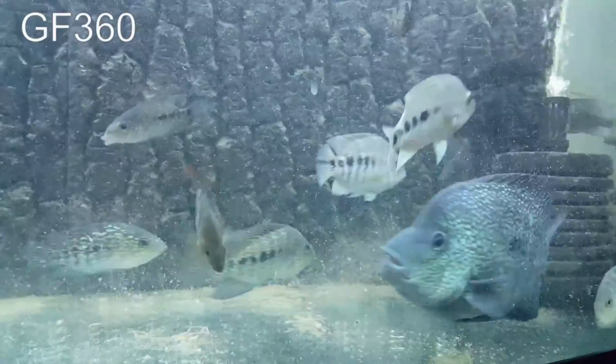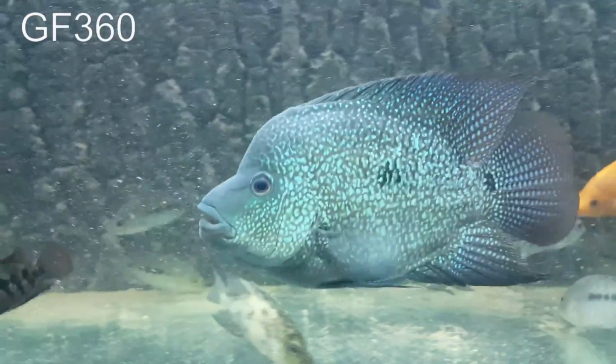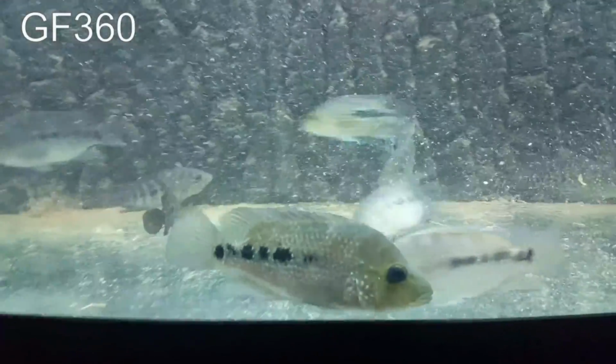Who's in there as well? Who can't go over the big boys because he's got massive teeth and he's got massive attitude. He is a problem fish, but he is banging. But anyway, let's go through the ones I've got in there. Look at that one there. I ain't really named these ones yet because they're still too young and I'm not sure what sex they are.